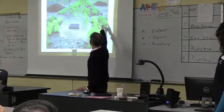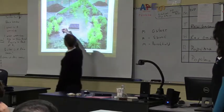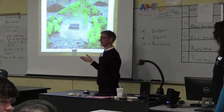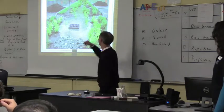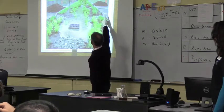What are all these little checks? Why didn't they just fill these in and keep the water out of the landscape area? Got all these little cutouts. Why'd they do that? So the water could get in. Thank you. This is designed to accept all this water.